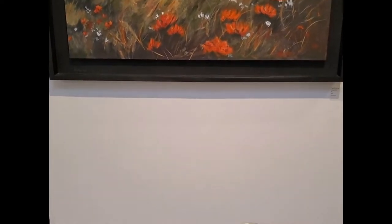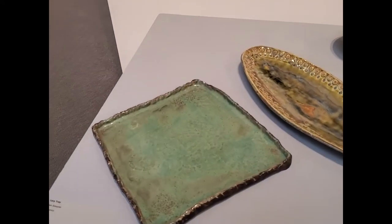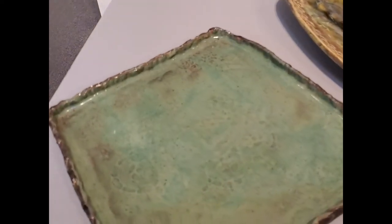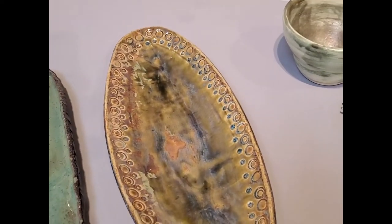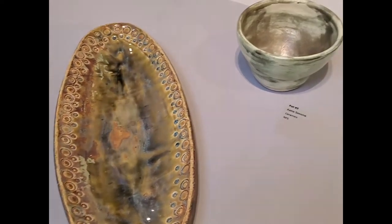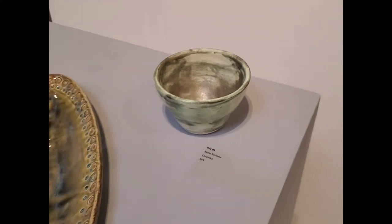And then a collection of ceramic pieces here. This is Lacey Tray by Dan Simone. Muddy Waters by Lynn Vale. And Pot Number 3 by Katie Simone.